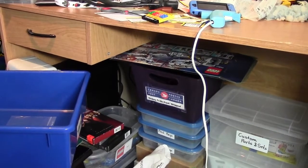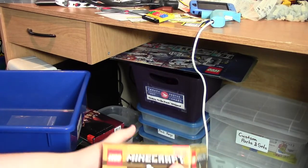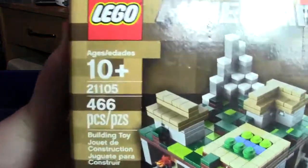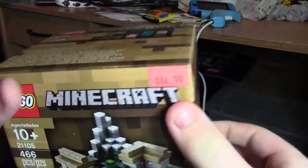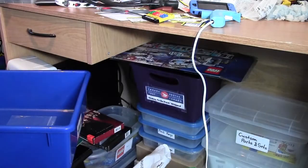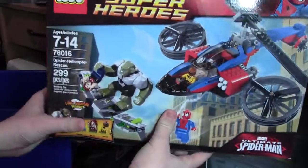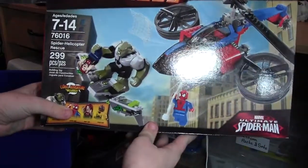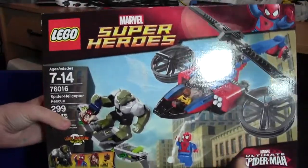We got raffle tickets, and there were enough prizes that everybody who was there at the opening ceremonies got a prize. This is the prize that my dad got, this Micro World set, 466 pieces. Very awesome, got that for free, which if I sold it, it would pretty much pay for the registration. The set that I got for free was this really awesome spider helicopter rescue set. It has fewer pieces, but more figures. It's got four minifigures, and it's got this. I really wanted it, so I was very happy.